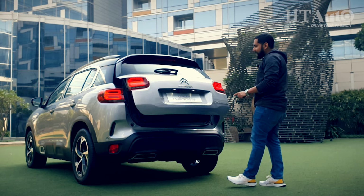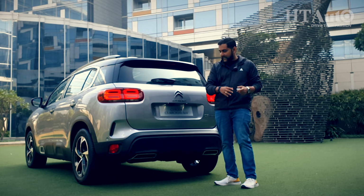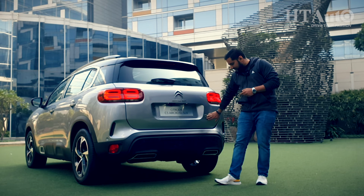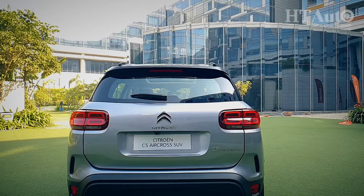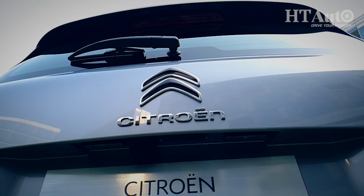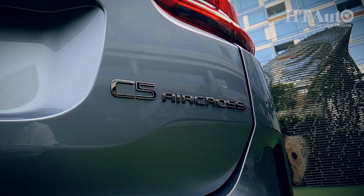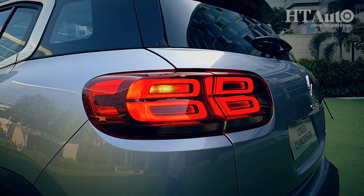The profile of the car from the rear is one that's very clean, very well done, very sophisticated. So even if you cover this symbol logo here and you cover the Citroen badge, you cover the C5 Aircross, this car is actually quite unique to look at, very catchy. Thankfully, the lettering of the Citroen here, C5 Aircross, is just the right font so as to give it a very clean profile. What's really eye-catching also is this 3D LED rear light unit, which gives it a nice clean profile.